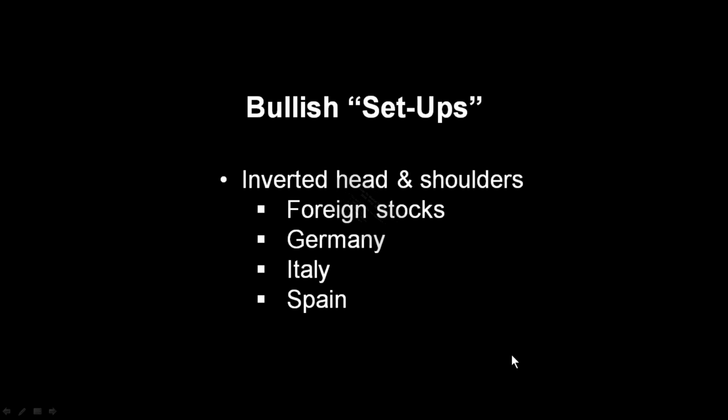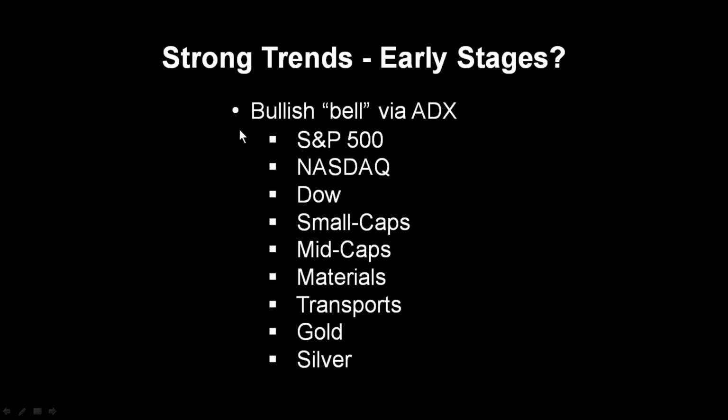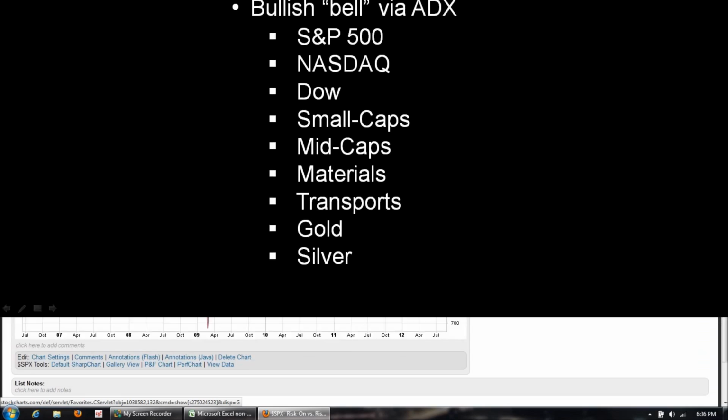We'll look at several markets that have a potentially bullish setup in the form of an inverted head and shoulders pattern. We'll take a look at these markets here. They all have ADX setups that tell us they may be in the early stages of strong bullish trends.